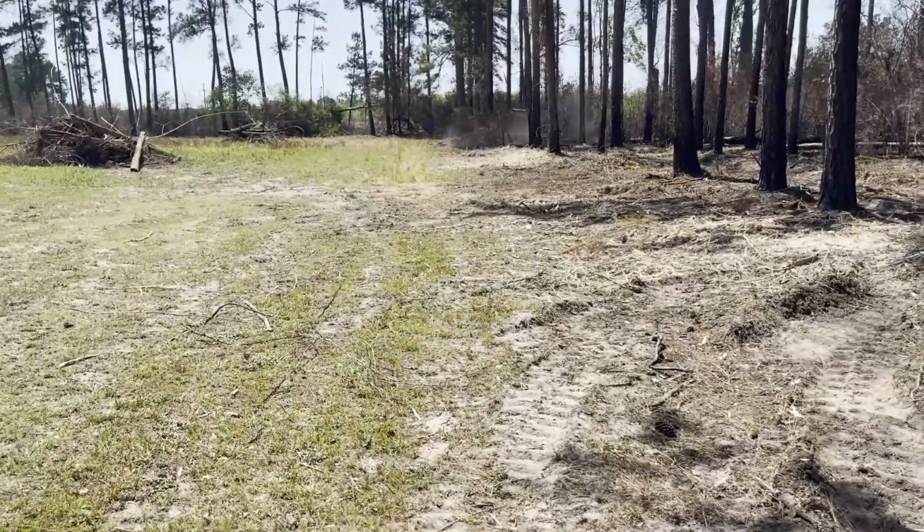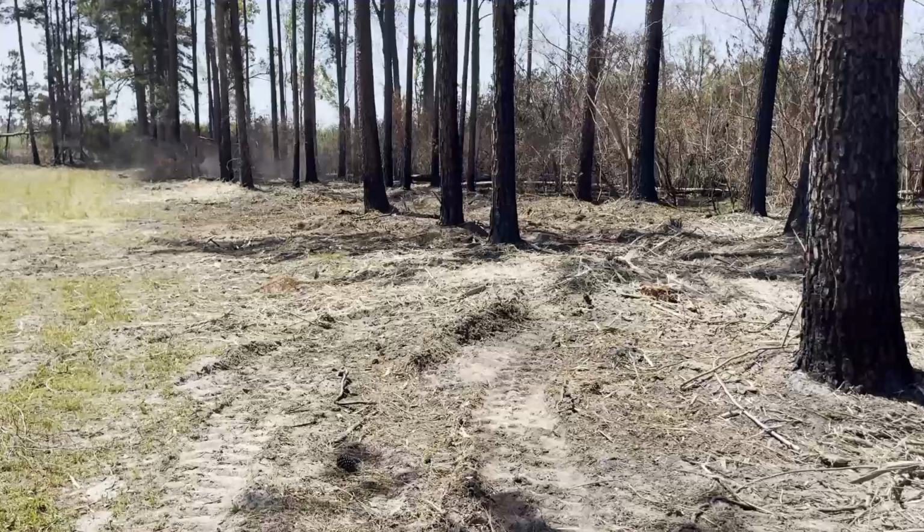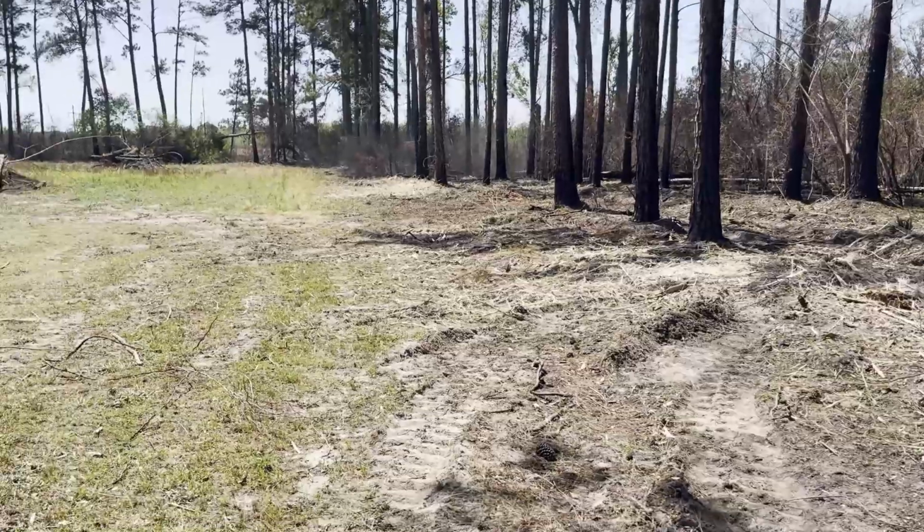So before, when it was farmed, it would stop right here. Now it's here, and I would like to have a couple of cows, so this would give them some shade to wander around in.